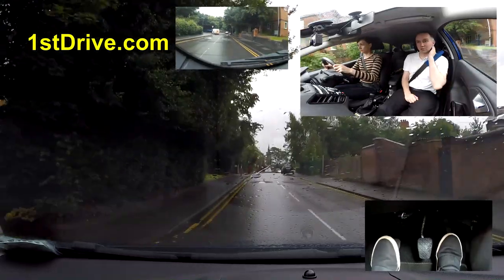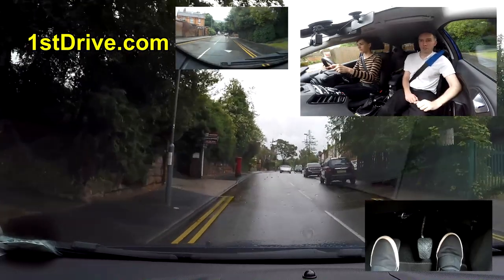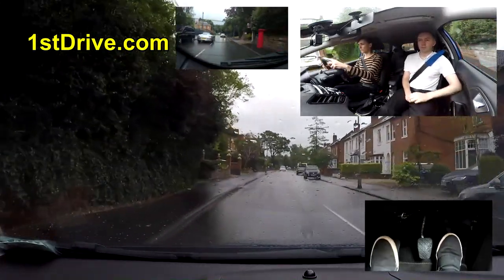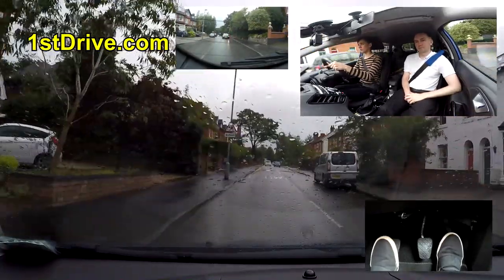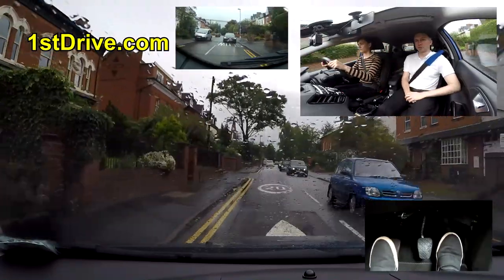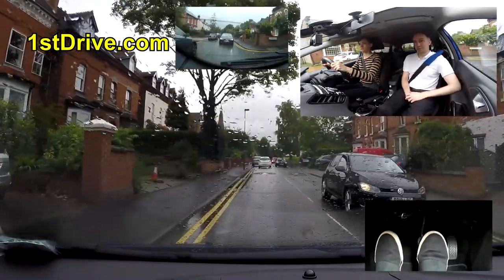Where was it we had that horrible right turn once? Was it last lesson or no? Did loads last lesson, but there's one where he was trying to turn right for quite a while. And we couldn't get out, I can't remember. What was that roundabout? That was it, like a little mini roundabout. Anyway, so straight on.